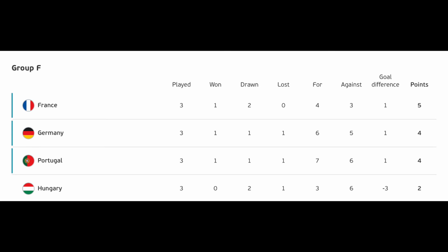I think it's the most, with 20 goals: 4 by France, 6 by Germany, 3 by Hungary, and 7, the most, by Portugal. And that's also 3 own goals in this match. But surprisingly, Hungary's shooting accuracy is the highest in this whole competition.